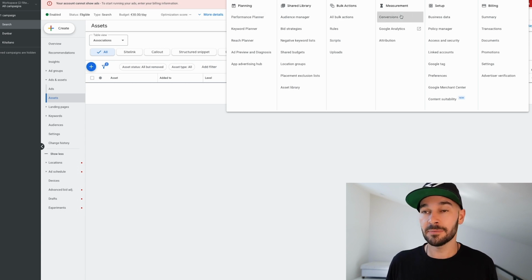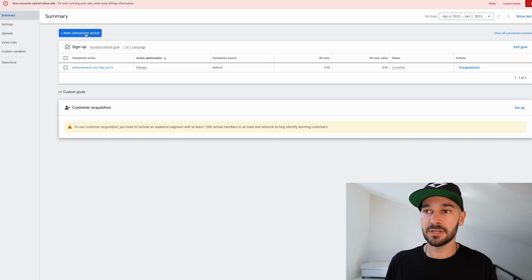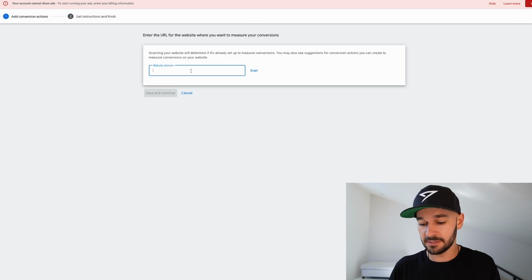But the most important thing you're going to do is go into tools and settings in the top right, and you're going to set up conversions. If you haven't done this already, you're going to want to make sure you do this. I already have one here from the past, but you're going to hit new conversion action. You're going to hit website. You can put in your domain. So in this case, it was ybrhomesearch.com.